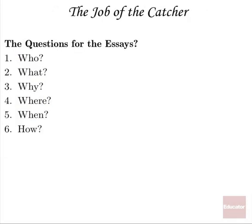So, interestingly enough, reading is a lot like being a catcher, as you may remember from the previous lecture. So the catcher is going to ask questions in his mind of the book as he's reading it. Do you remember the questions for the essays? We got who, what, why, where, when, and how. So, if you go through reading all of those, you can keep on remembering those as you're reading. And if you've read through the essays, you should already be in the habit of doing that.